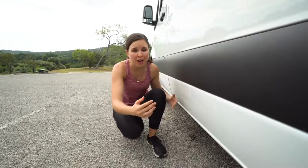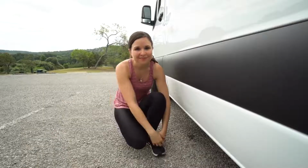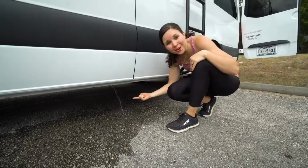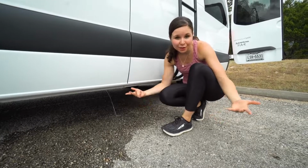We can store more water by having two smaller ones, and then we can empty them both at the same time. And to empty them, you just flip this switch and then water comes out. And we did this so we don't have to always go underneath the van to empty it. It just makes our life a little bit easier.